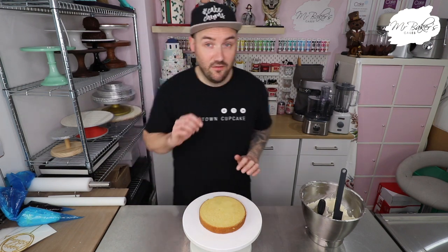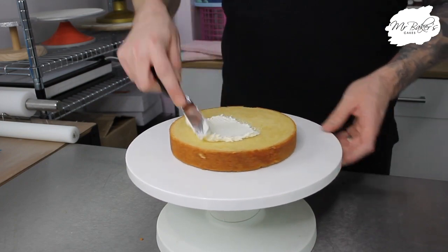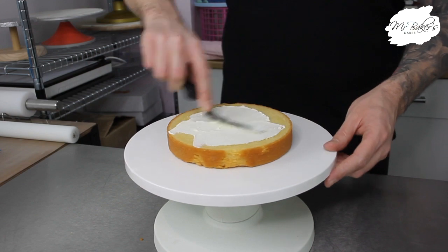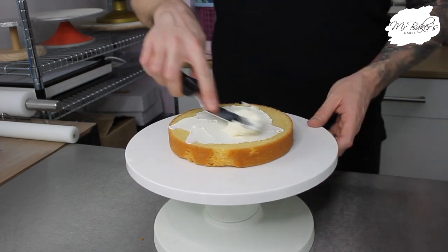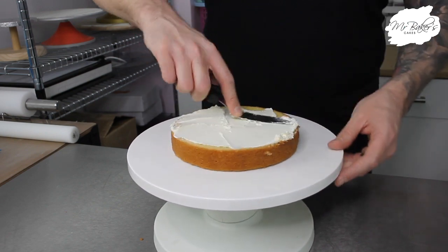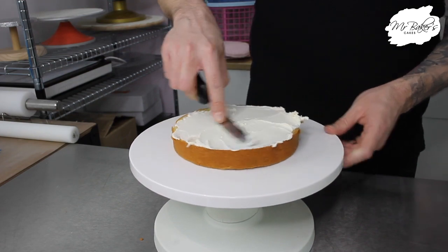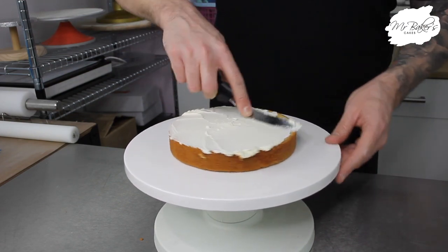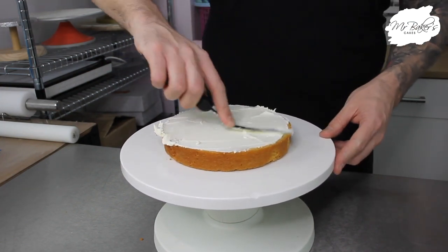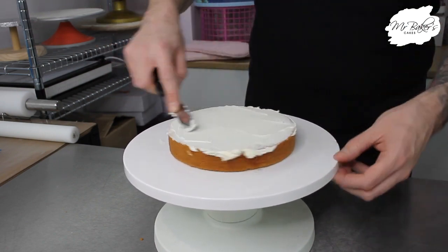So we'll start off with our first jam filling on here, and what I'm going to do is just put a very thin scrape of buttercream, and you'll notice my buttercream is quite thick. This is going to be a really tall cake and I want it to be as sturdy as possible. So I'm using my offset spatula to just spread this buttercream across the surface of the cake, making sure I go right up to those edges. As I say, I want this to be really thin because this is technically a jam layer, but this will stop the jam kind of soaking into the sponge so much.